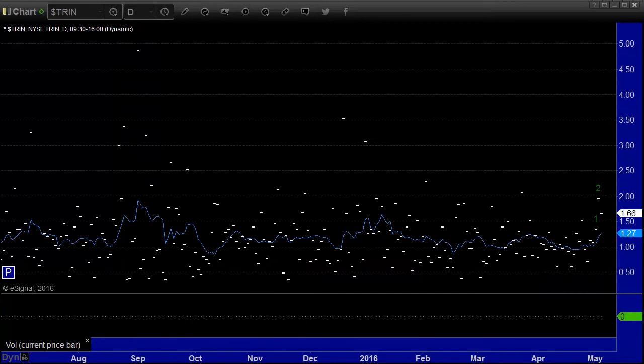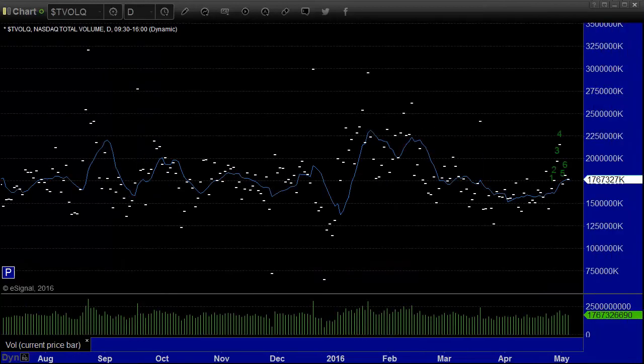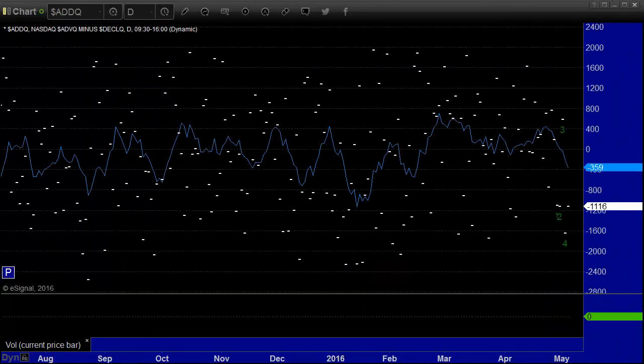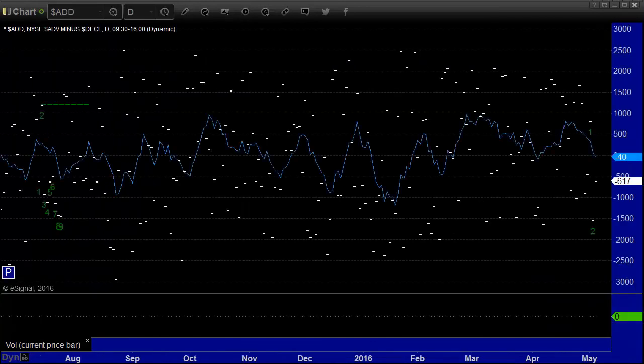Trend closed another high trend reading, 1.66. That brings that 10-day moving average up to 1.27. Interesting. NASDAQ volume, 1.75 billion. It's the same as the average of the last 2 days, and it's the 10-day moving average. Advanced decline ratio was negative on the NASDAQ by 11.16. Advanced decline ratio on the New York down 6.17.